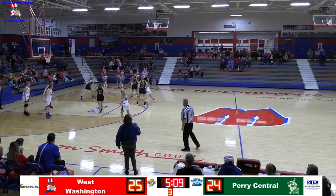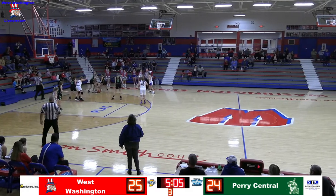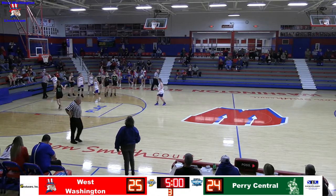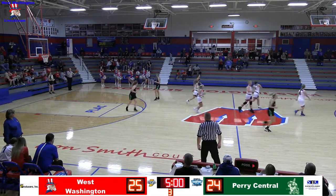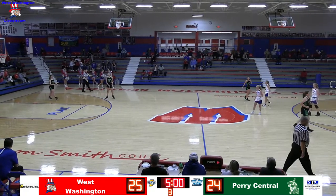Yeah, the Lady Senators' defense kind of just falling apart here late in the second quarter and here early in the second half. As now Emma's going to have it taken away right there. Ball's knocked out of bounds. Will be Lady Commodores' ball. So Lady Senators kind of struggling here a little bit to start this second half.